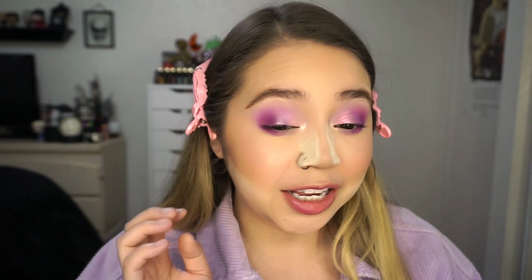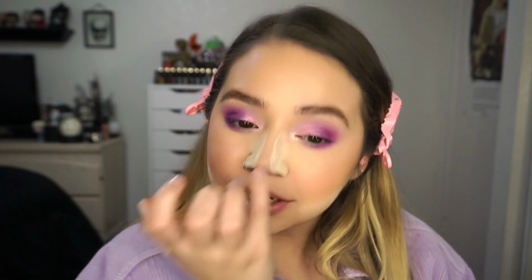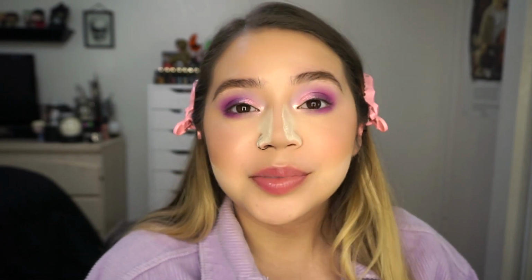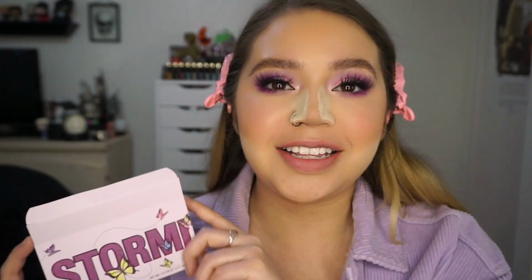Ooh, the gold made this really pretty light pink color. I'm obsessed. Okay, I'm gonna go put on my lashes really quick, and then we'll do the lip glosses, which I'm super excited for. So moving on to the lips, the little high gloss mini gloss set or whatever.